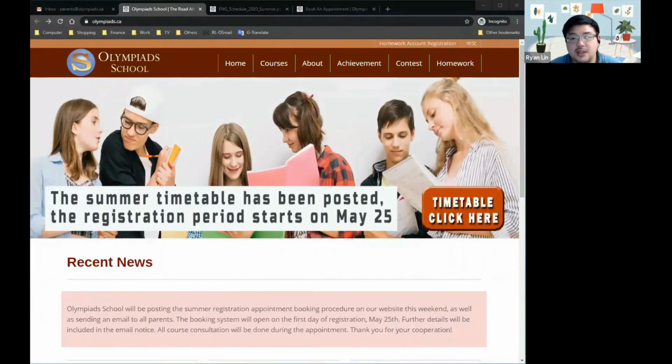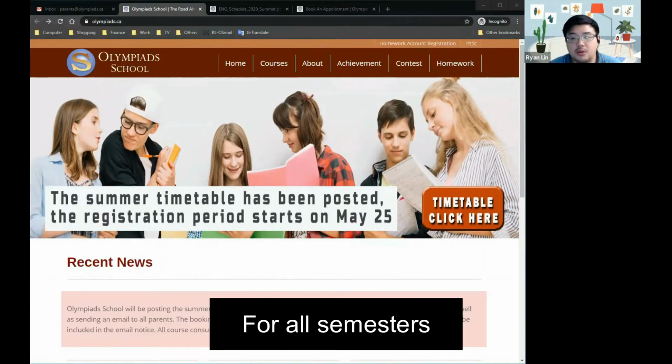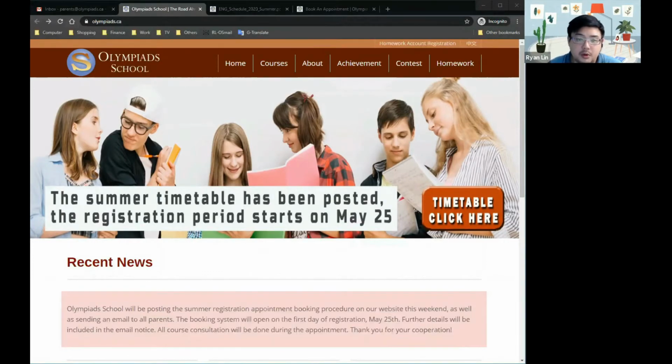Today I'll be going through the steps of using Olympiad School's self-booking appointment system for summer 2020 registration. Before we start, we should all be aware of the registration dates of each grade, since this is particularly important later on. This grade is referring to the course that your child or children would like to register in at Olympiad School, not the grade that they're attending in day school.